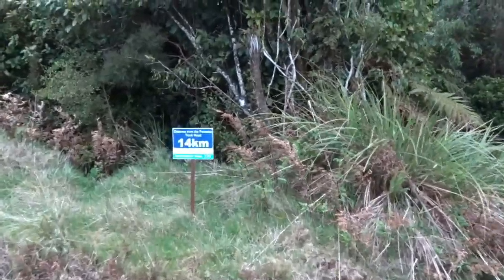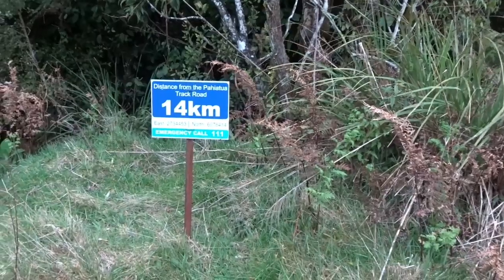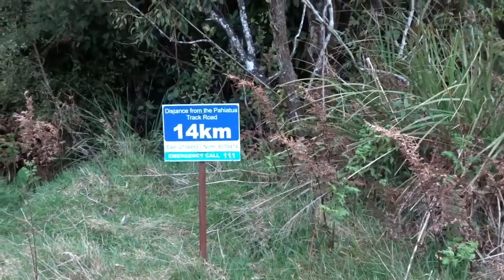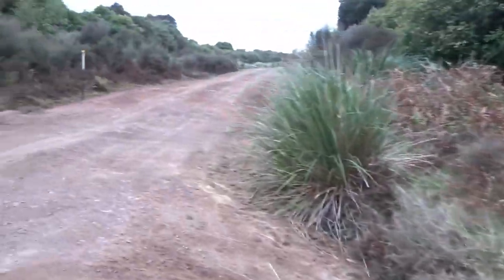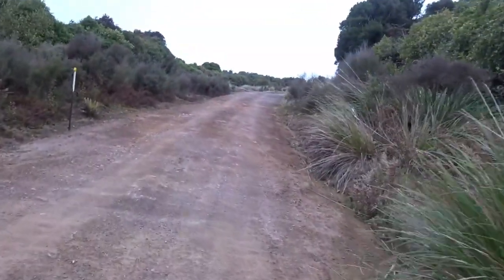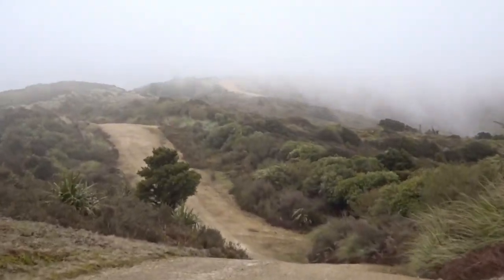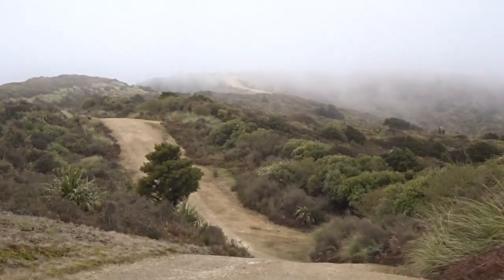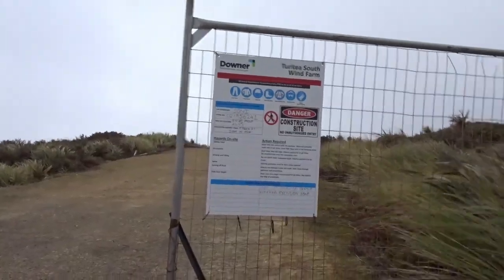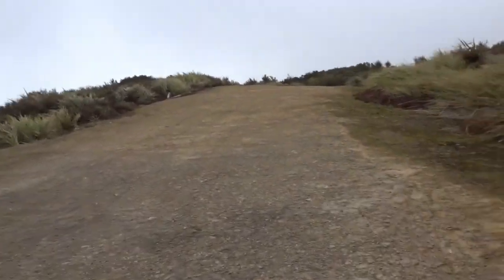That's handy. Gives me a little gauge. I'm not going all the way to Pahia to a track. There's some flattish bits around 9 kilometers, which I might be able to find a tent site if I don't get tired before. See how fast that mist is moving. I'm heading up there, sitting in the clouds at the moment. They're extending the wind farm. It says sign in, but I can't. But there's no one there at this time of night.